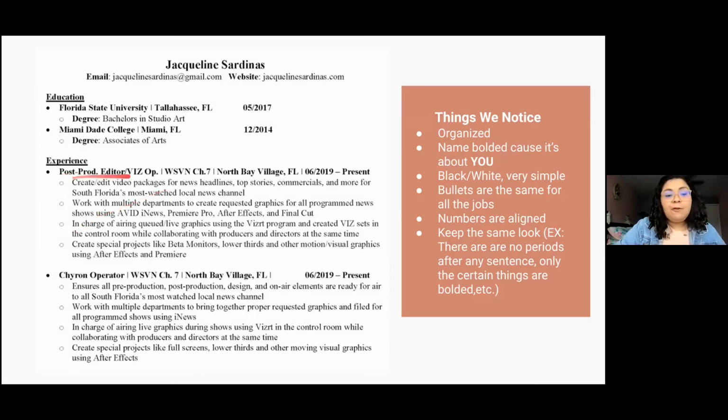So for example, my first bullet here is: create and edit video packages for news headlines, top stories, commercials, and more for South Florida's most watched local news station. Boom, that's something that actually comes from the actual website. So like this part at least here.